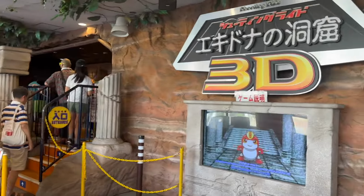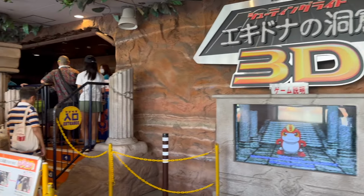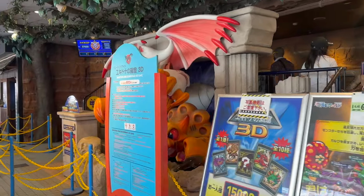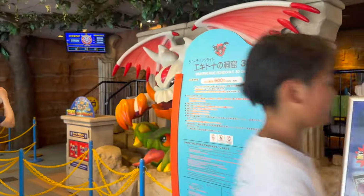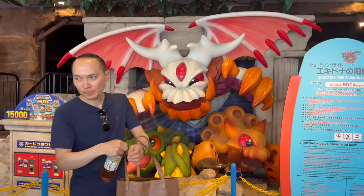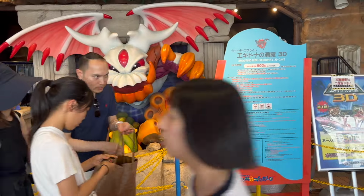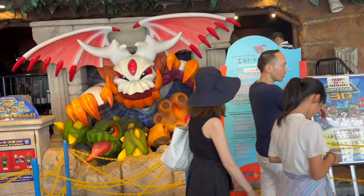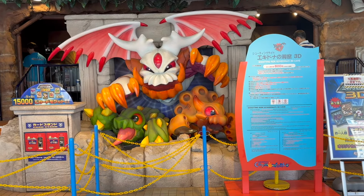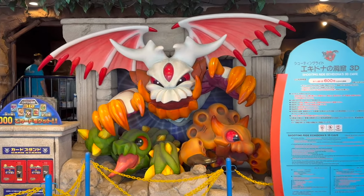Now, if you're curious to know how you'll know the price for each of the rides that you want to try, if you go to the entrance of the ride, they'll have something there with the prices. And as I mentioned before, you will go to a ticket machine, and from the ticket machine, you'll buy the ticket that you need for the specific ride.